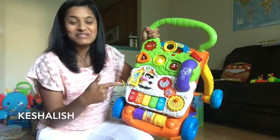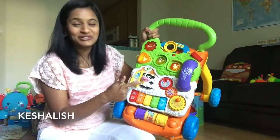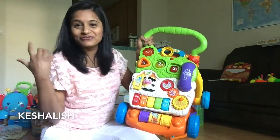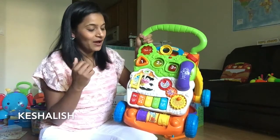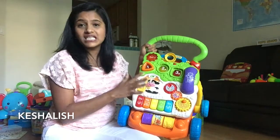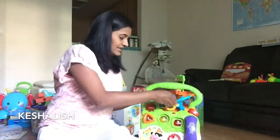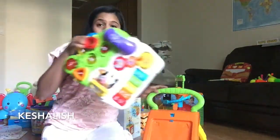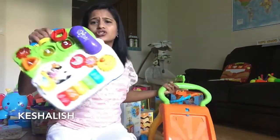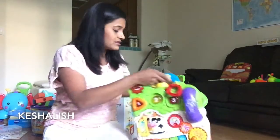My kid loves dancing at this. Keshav loves dancing to tunes when he presses the cow. You can probably watch one of our vlogs where it's titled Press the Cow for Music. So my kids love this even now. And this can come off as well, like this. So if your kid is not interested in walking, you can just use this as one of their toys.